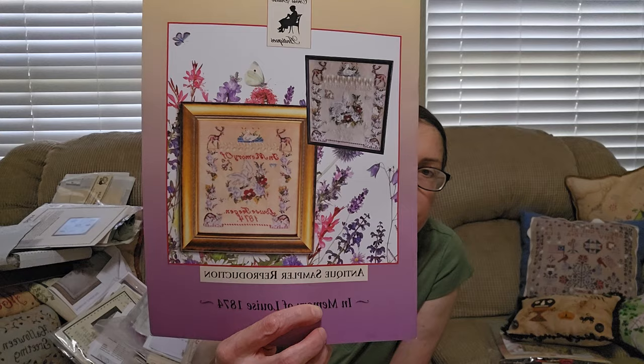Another Kathleen Littleton one, In Memory Of. Fantastic, right? Not very big. Bigger than you think. 142 by 153 is not huge. Just a beautiful sampler.